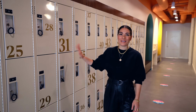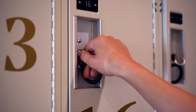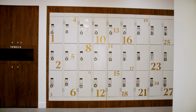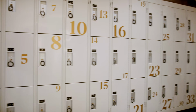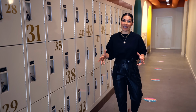I'm also going to point out these lockers, and I love how we treated these lockers because, again, we wanted to do something a little bit different. These are your typical lockers that are powder coated, but to dress them up, we've got gold vinyl lettering, numbers in different sizes that are randomly placed along this wall of lockers. And what that does is it creates a little bit more of a graphic and playful element in the space.